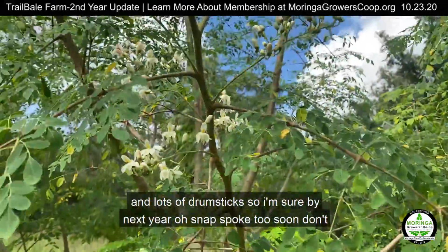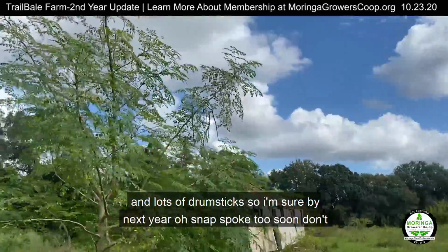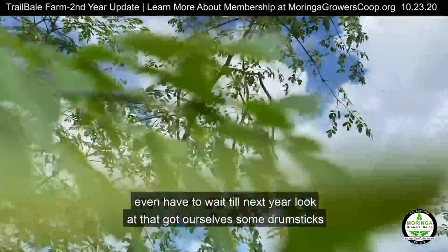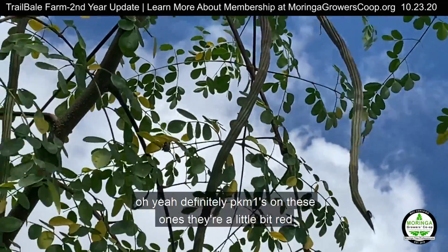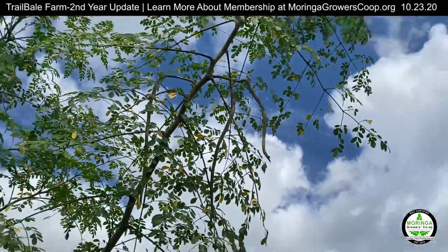and lots of drumsticks. So I'm sure by next year, oh snap, spoke too soon. Don't even have to wait till next year. Look at that, got ourselves some drumsticks. Oh yeah, definitely PKM ones on these. They're a little bit red.